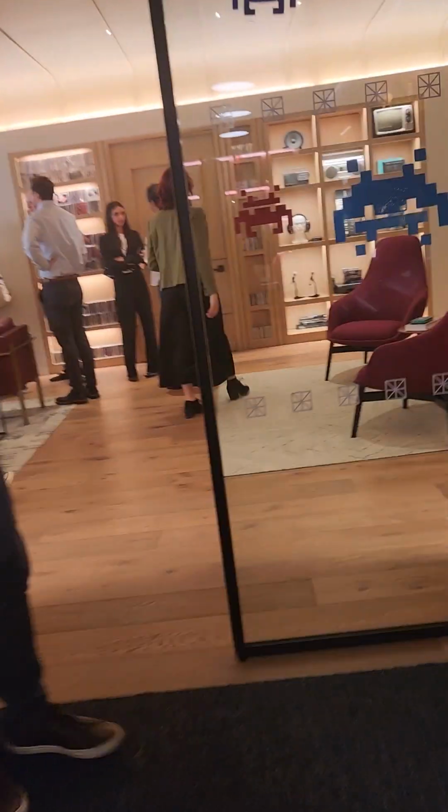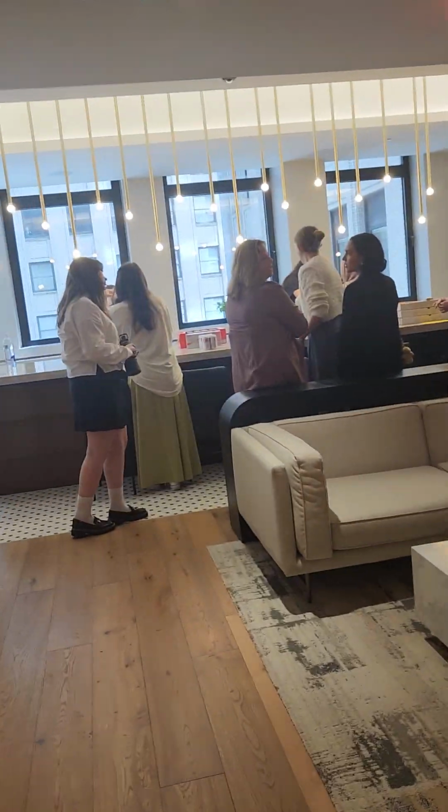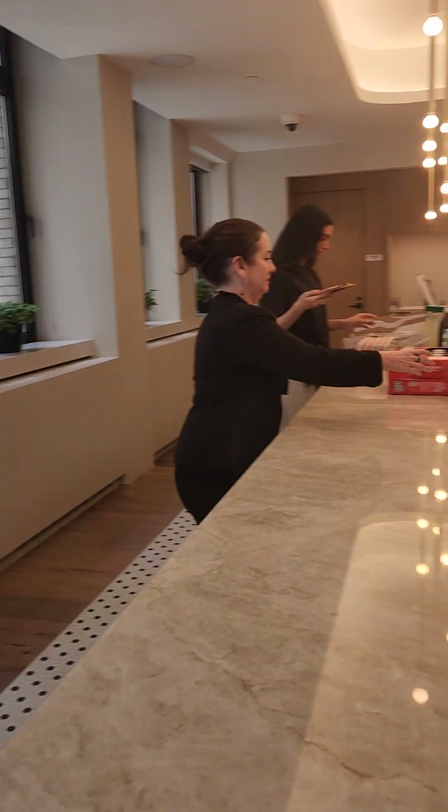And all of this is designed to engage the tenants just to get them out of their space so that they can show up and come back refreshed. Here you can see that the building is hosting a pizza party. They've got lots of pizza, beverages, and a couple of people who are handing the stuff out.